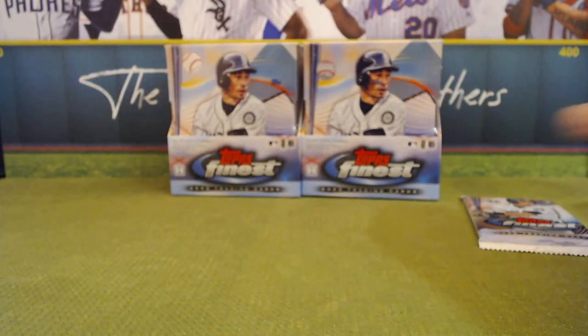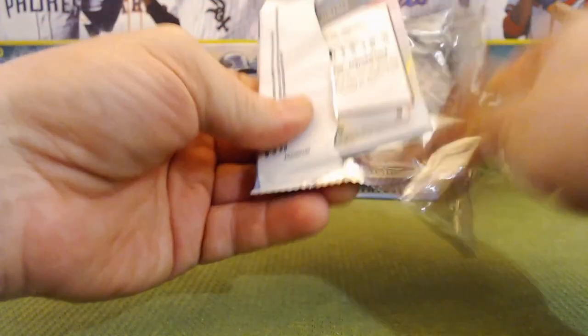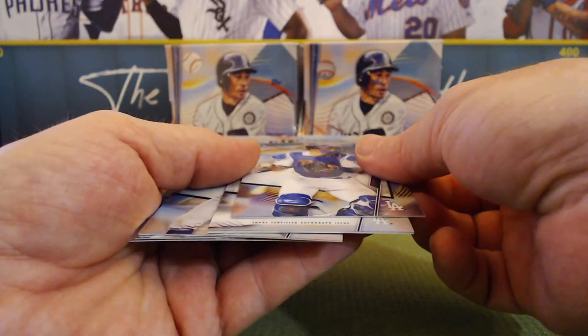Pretty cool. All right, this is the one with our auto, it seems like. Good luck, everybody. We got two boxes after that. Four autos left. It's probably going to be like the second card. Yep, so we'll move that right to the back.